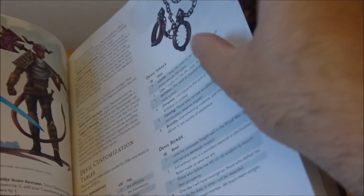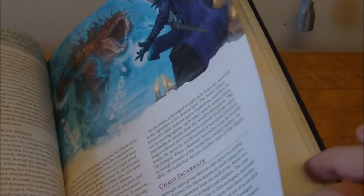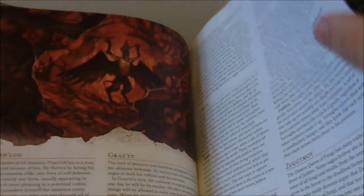A lot of good information. You got some charts for creating devil-based NPCs, like their personality traits, their motivations.